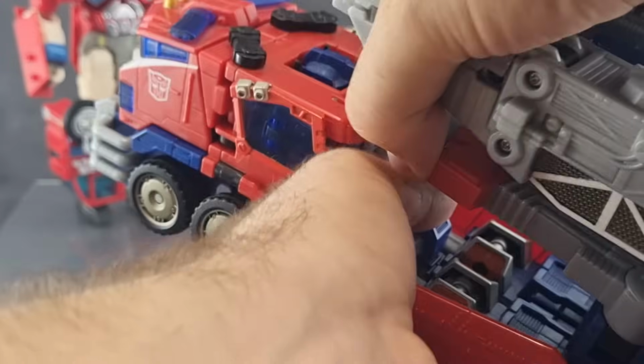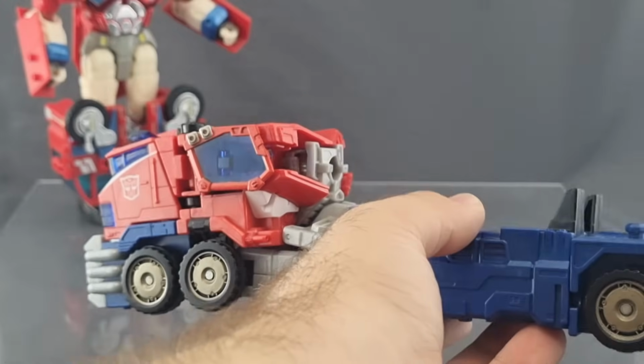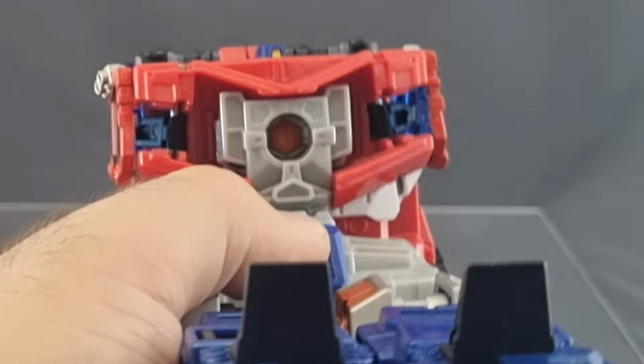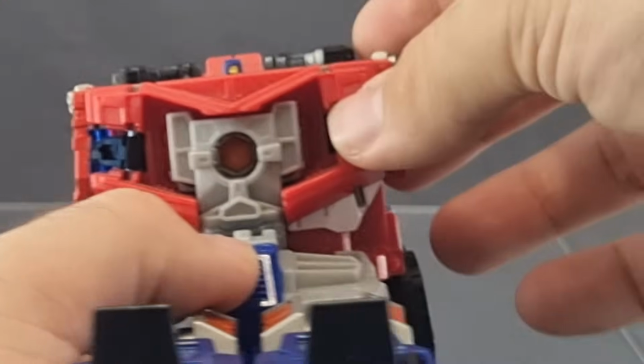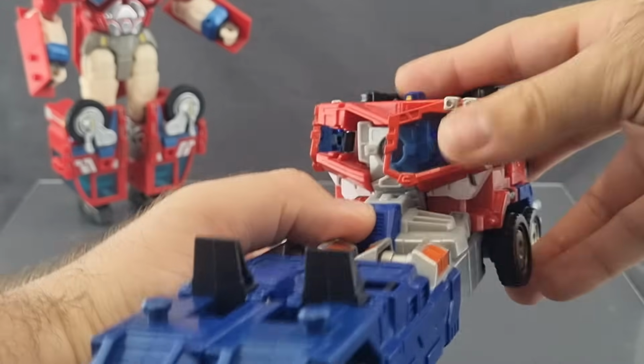First thing you want to do is remove the entire trailer assembly. It just kind of pops off like so. And you're left with this big, beefy boy. I like to deal with the windows first, just so that this doesn't fall down by accident while you're transforming it. So the windows are on double joints, they rotate outwards and onto the sides here.